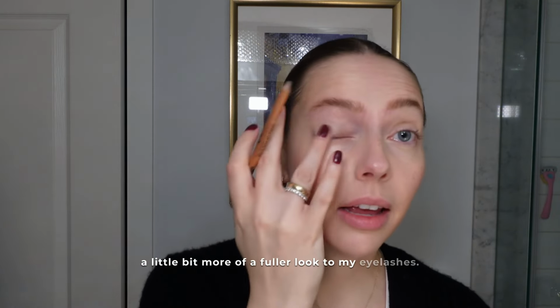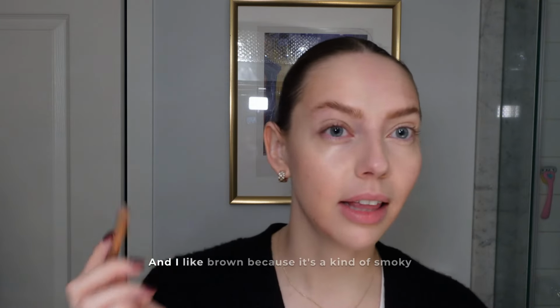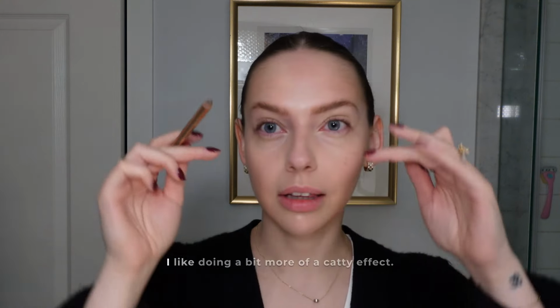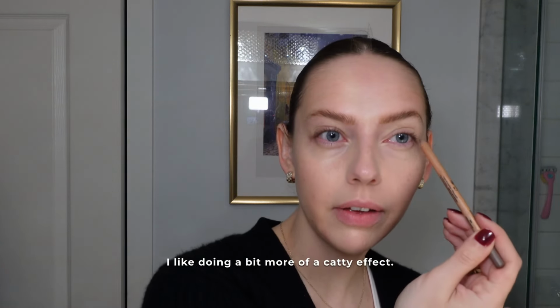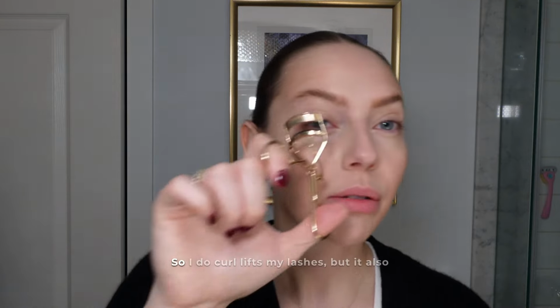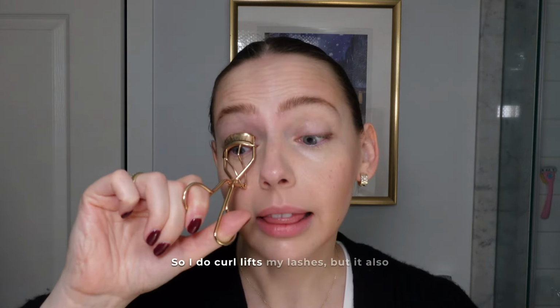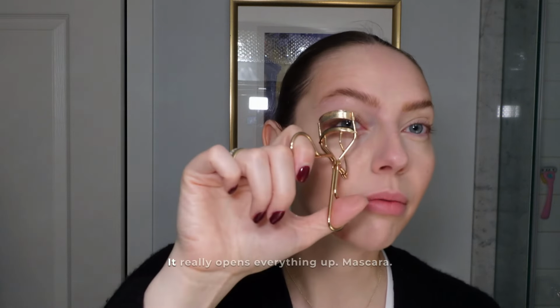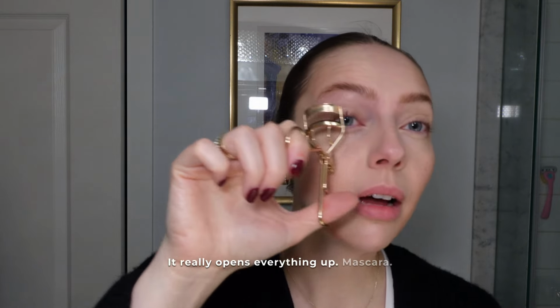to my eyelashes. And I like brown because it's kind of smoky and a little bit more subtle than a black. I like doing a bit more of a cat eye effect, so I focus on the ends of my lashes. So I do curl, lift my lashes, but it also gives my eye a little bit of an eye lift. It really opens everything up.